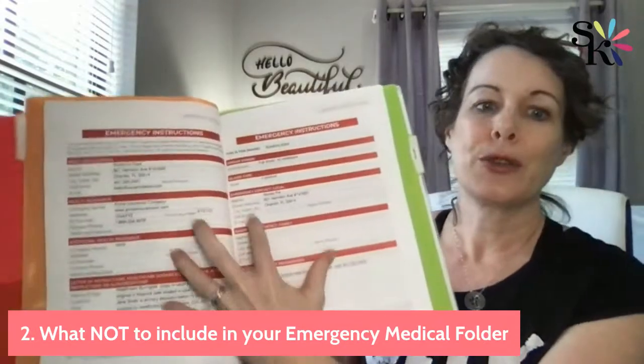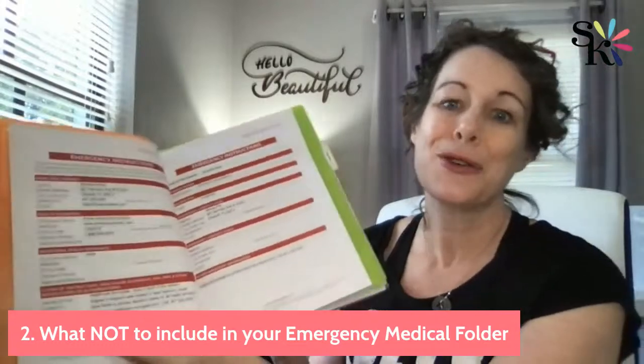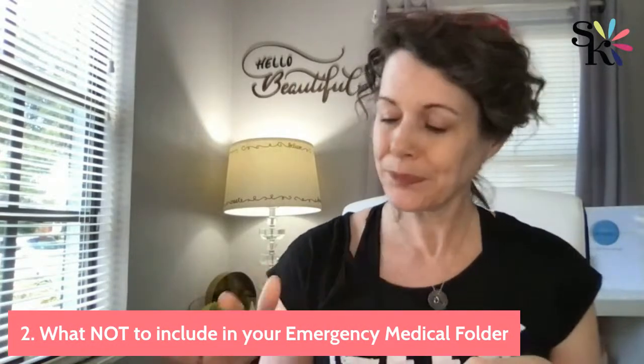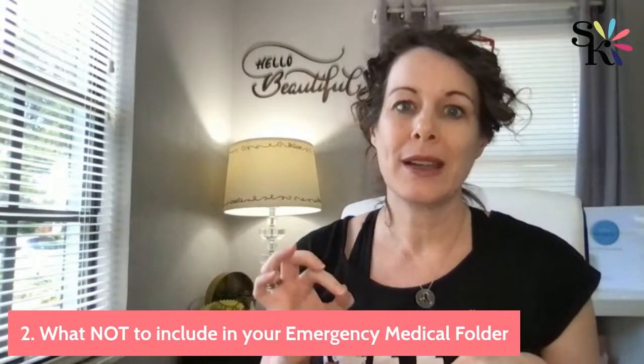Yes, so we've got 2 fields for emergency contacts. I would just write in the parentheses who has access to that information, so the first responders can call them if they need that information. But that is a fantastic question. I do not include anything in my emergency medical folder, as much as I can avoid it, that has ID numbers, things like that. Hopefully that answers your question.